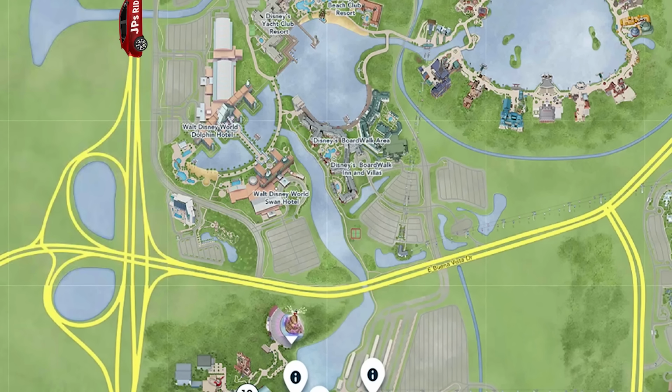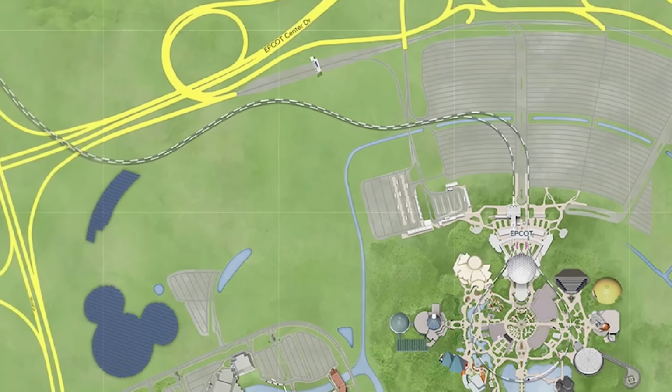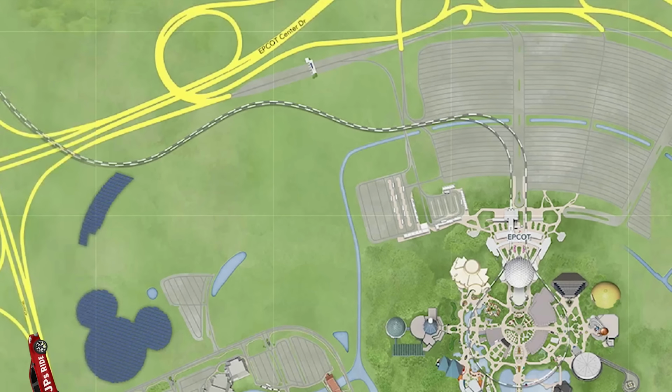Just make sure you hold on to that receipt or a picture of it so that they can let you in and park again. This works for premium parking as well. If you get the premium parking to park a little closer, it works at all the different parks. You can also take the Skyliner between Hollywood Studios and Epcot. But we wanted to make sure that we had our car at the end of the day.